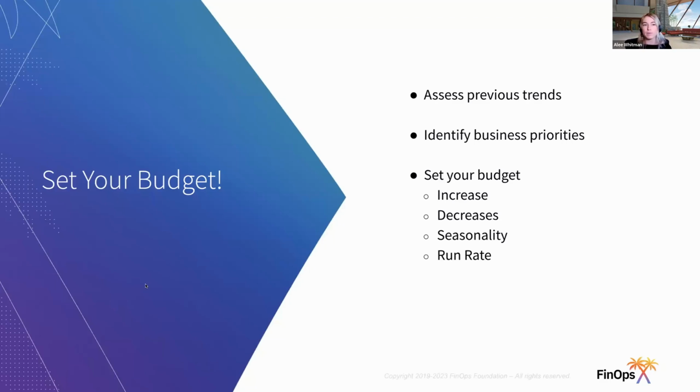What are the business priorities coming this year? Do you have any plans for decreases or plans to decommission applications? Seasonality, we have many applications that are seasonal at our organization. So teams need to account for these events or periods in their budgets.